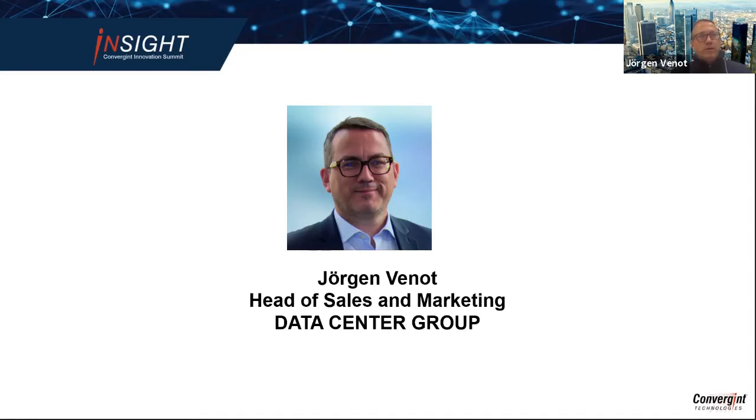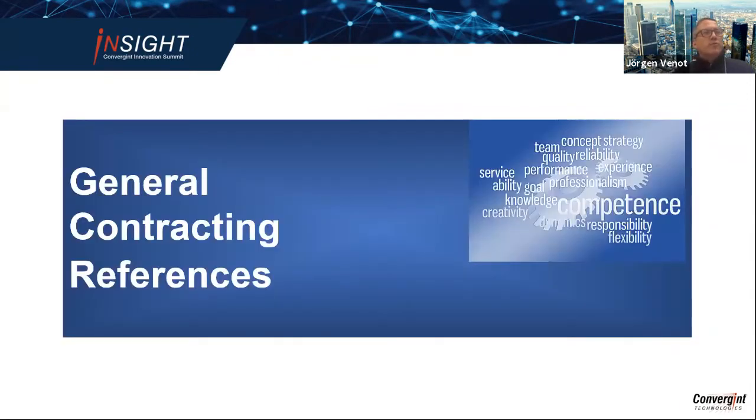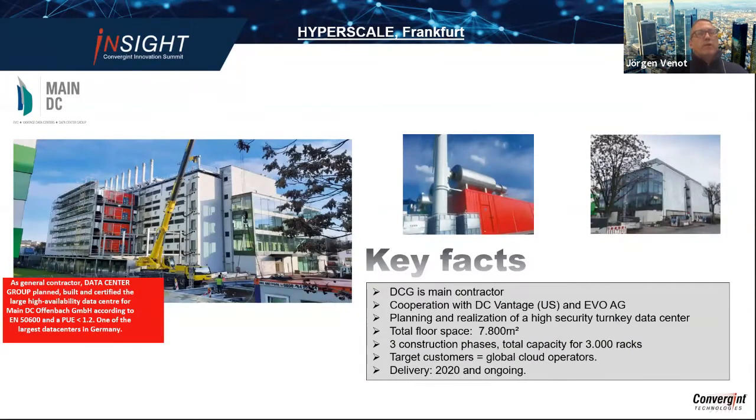We are a leading company in Germany and in Europe for planning, building, operating and maintaining data centers, from small to medium to large to hyperscale, and with a very strong technical reputation in the business. I took a few references from our general contracting business to give a better idea of who we are. Right now we are delivering phases of a hyperscale project for Vantage from the US in Frankfurt. So that's a huge project for us. That's the kind of projects that we are able to manage and build.